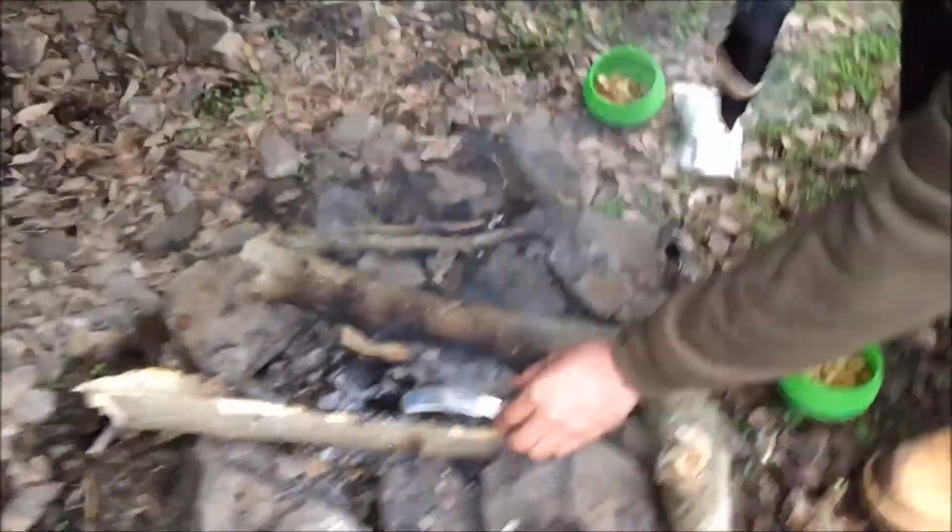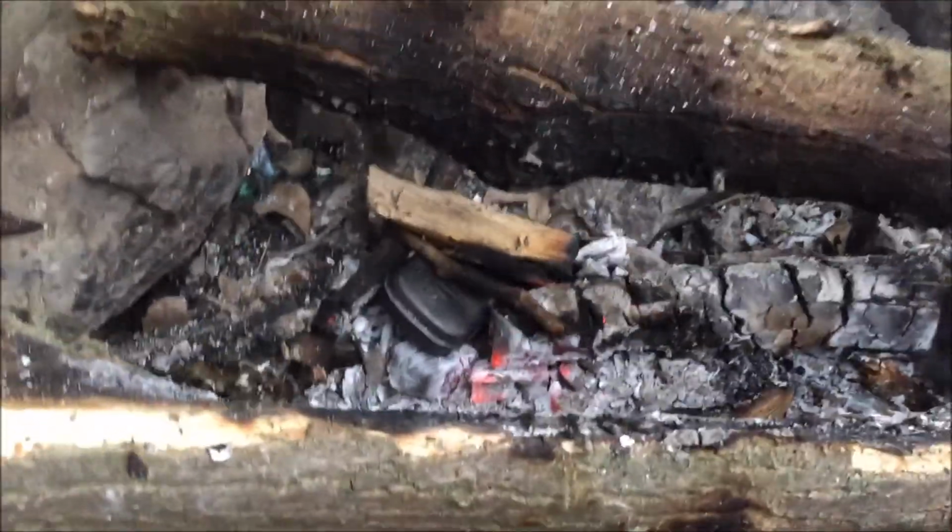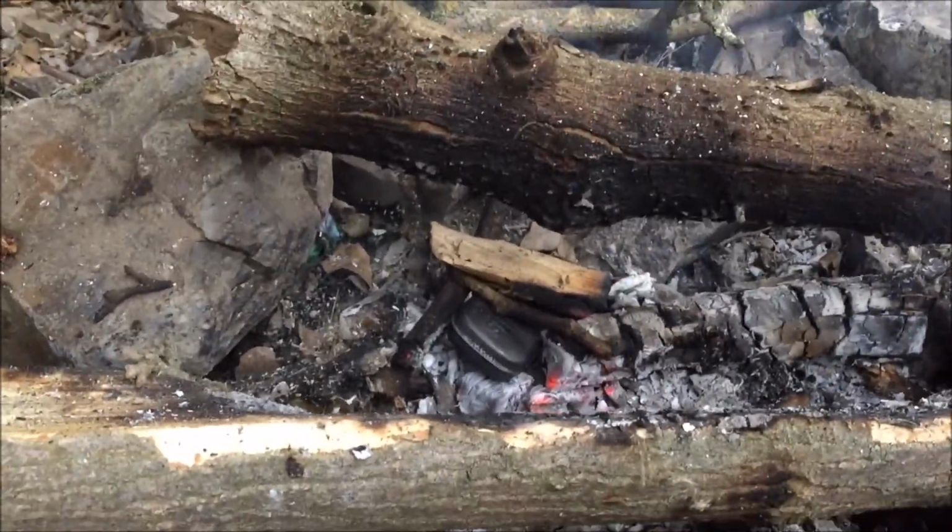So this water just started boiling. Mine already boiled. I got it poured right under there. It's just kind of sitting now. Might pour a little bit more in there. We also got our tins in there. Take a look, Hector. Charring some cloth.